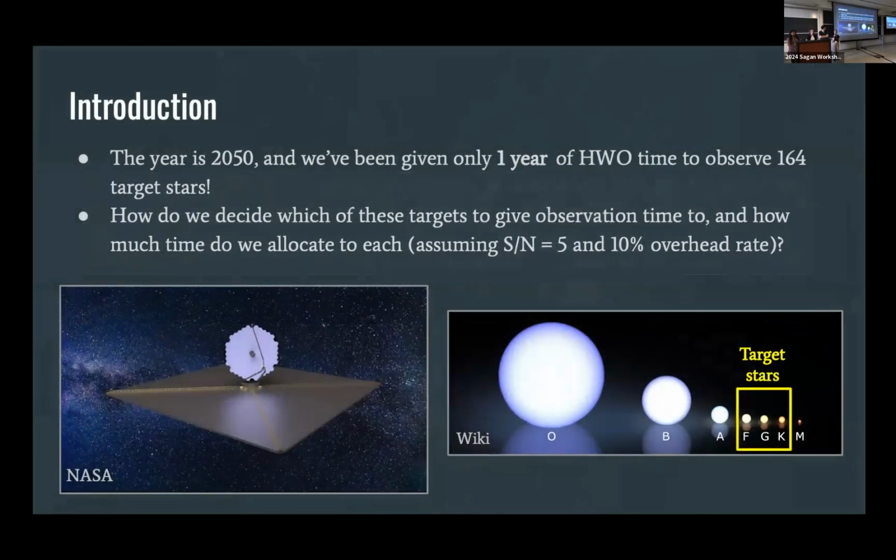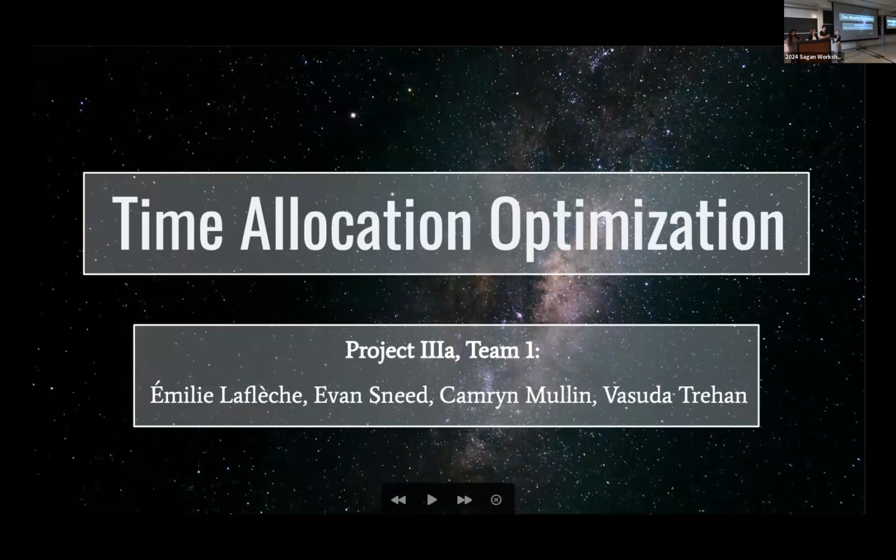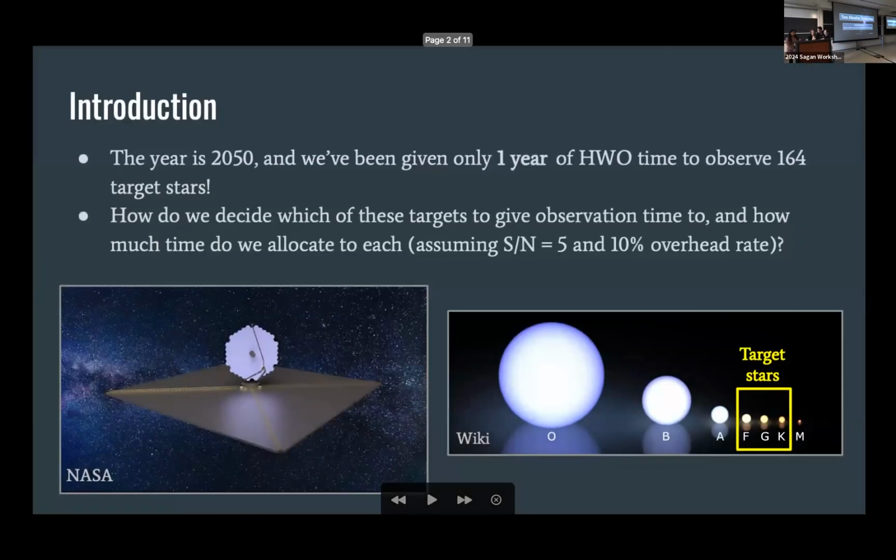Okay, hi everybody. My name is Emily LaFleche. I'm a fourth-year PhD student at Purdue University. I'm Evan Sneed. I'm a second-year PhD student at the University of California, Riverside. I'm Cameron Mullen. I'm a second-year master's student at the University of Victoria. I'm Vasudha Trehan, and I'm a second-year PhD student at SUNY Albany. And today we're going to be presenting to you the results of our work on Project 3A, which is the Time Allocation Optimization Project. Thanks.